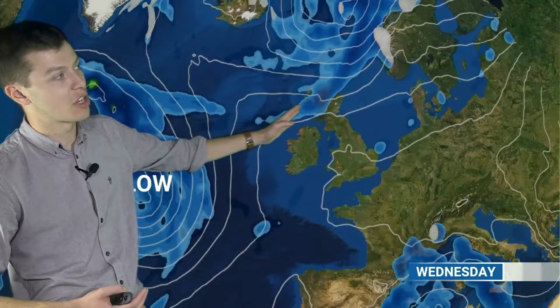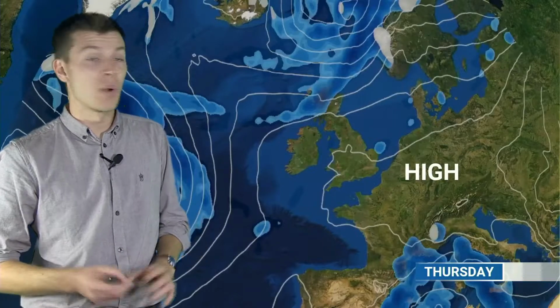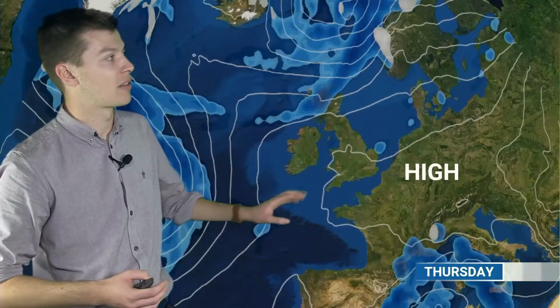Elsewhere, we've got this next front coming into northwestern Scotland, and more notably this next big area of low pressure out to the west, which is going to push through a little bit later in the week and perhaps for some places bring some longer spells of rain. Wednesday as well will be quite mild, still potentially highs of 14 or 15 degrees in the south in a few spots.